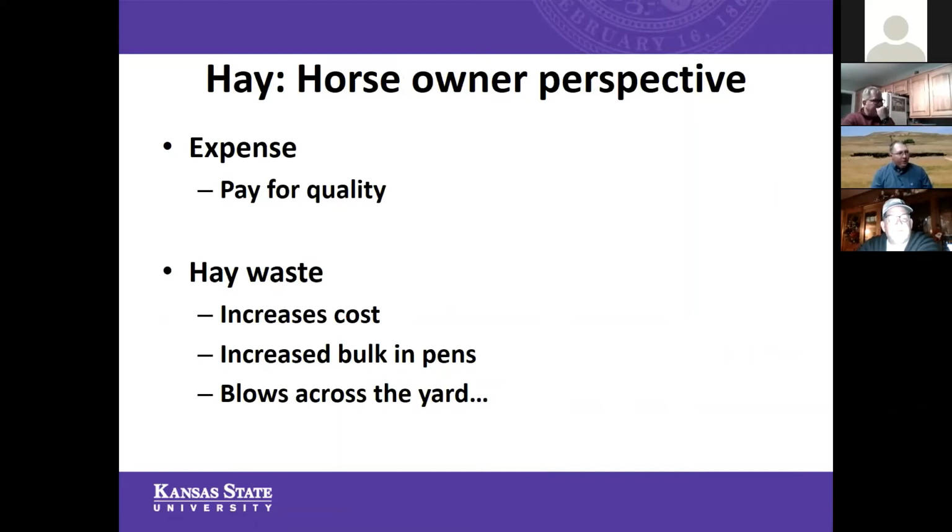So I alluded to this before. The reason I want to talk about hay is, I track my costs fairly closely. We spend a lot of money as horse owners on hay. We tend to buy quality hay, and we pay for that quality. The other piece is that we're oftentimes looking at small square bales. So how do we address the waste issue? That comes back to, one, it increases our costs.